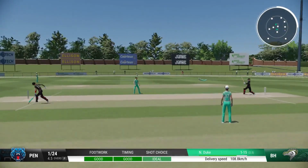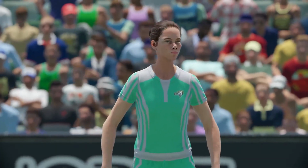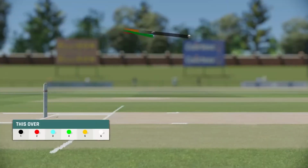Brilliant diving stop. Denies them a run at point. End of the over. One for a tidy 24. Batting doesn't seem to be easy out there at the moment. Good pressure being exerted.